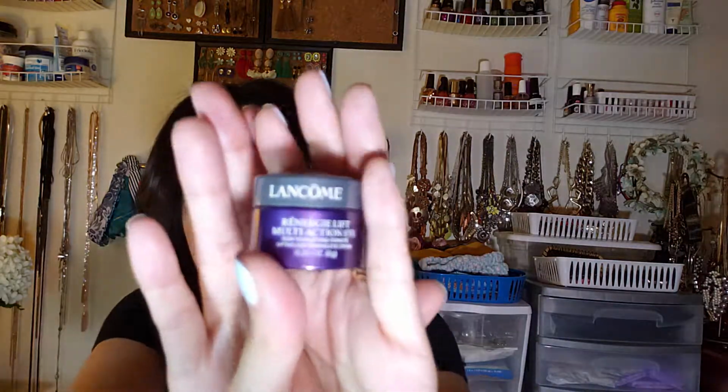I did prefer the one by Lancome, the Absolue, better than this one. And I'm gonna see if I have the one that's my favorite, so I can show you guys. And here it is. This is my favorite. It's so creamy, but it's not oily, and it's just great. I love, love, love this eye cream. It's by, again, Lancome, and it's the Renergy Lift Multi-Action Eye, a lifting and firming eye cream.